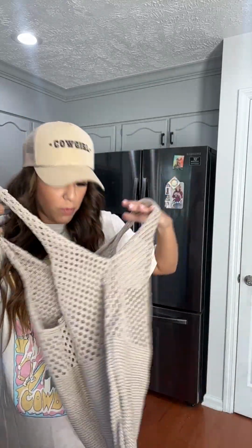And then I needed a new beach bag because I broke the strap off mine. I was a little disappointed in this. The picture looks a lot bigger and even the reviews. It'll probably be going back, to be honest. It doesn't have any lining or anything. But if you like it, grab it. It's just a lot smaller than what I was looking for.